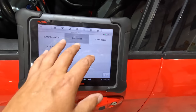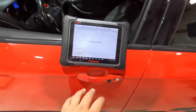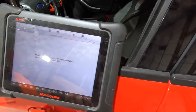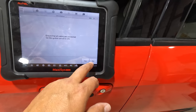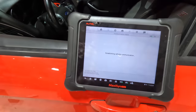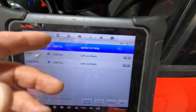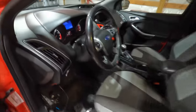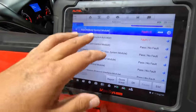We'll jump into this real quick. Anytime I see any codes related to low voltage, I always clear all the codes. In this case, I'm going to disconnect the battery as well, and then we will come back. Ensure that the ignition is on. Yeah, the ignition is on. Oh, it turned itself off? Or was that the computer? Hold on. We'll be back when I figure this out. Oh, there it is. Left low beam, ignition on relay. Okay, I think she's turned herself off is what she's done now. That figures. Yeah, we left her on for too long. She shut herself off. So hopefully she comes back to us here.